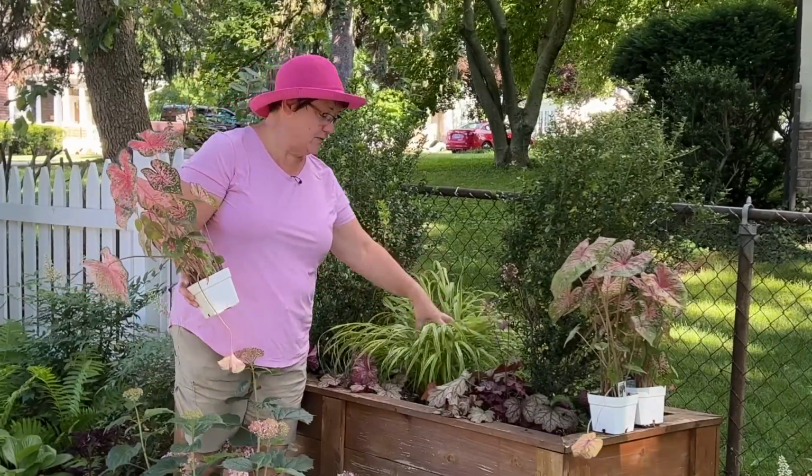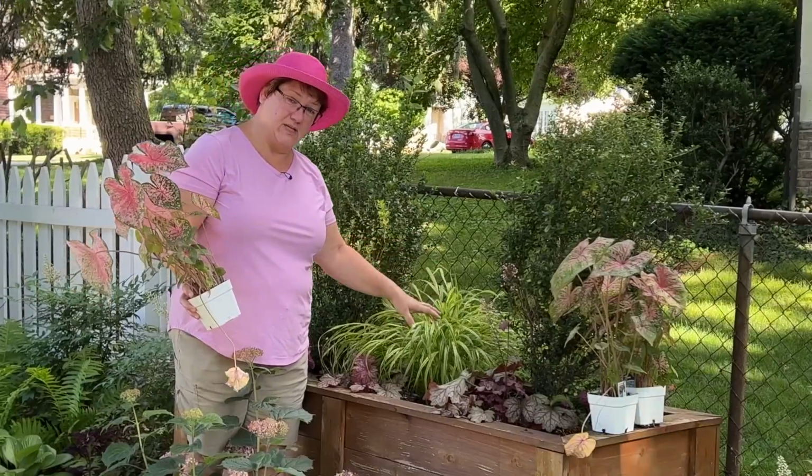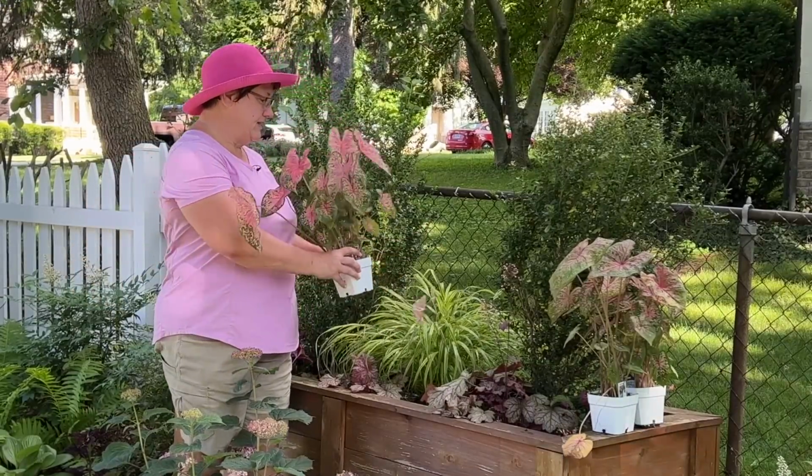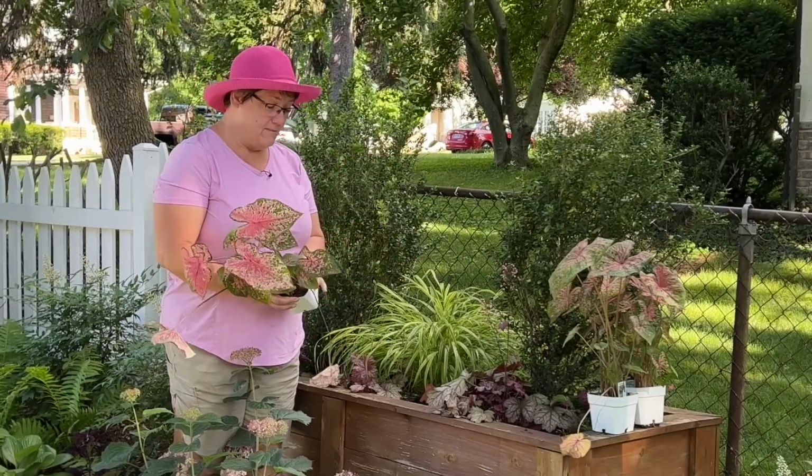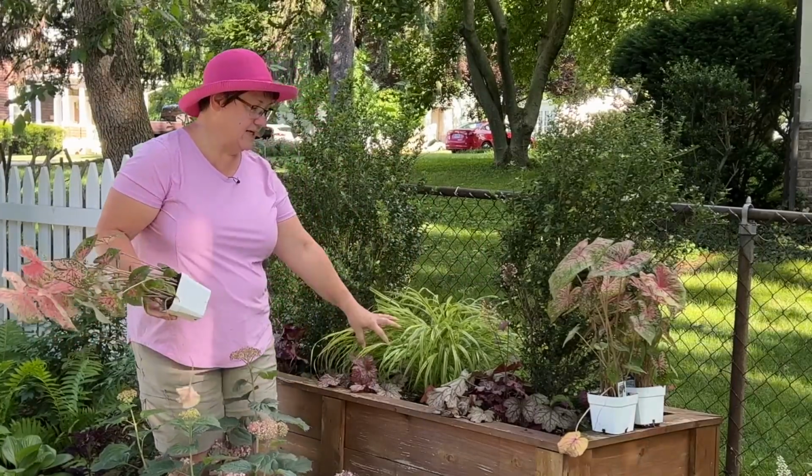Now, my plan today was to take out this Hakonechloa, put it into a container somewhere else, and then put these caladiums in their place in the center of this box. So let me get going on that. I think I have to take this out first.